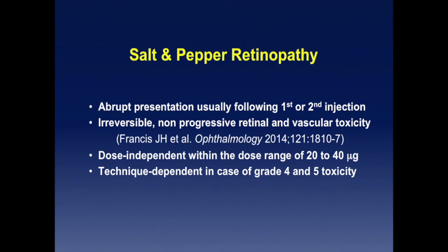And I think, what is left? I think it's very much dependent on the technique. Because most of the grade 4 and 5 toxicity I've seen, I was contacted by others about. I think it's due to the technique, mostly.